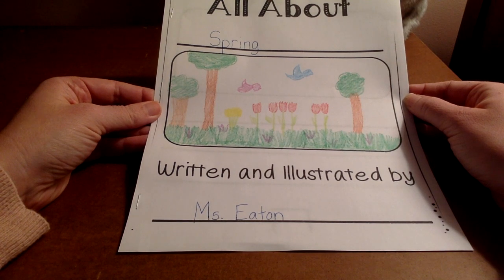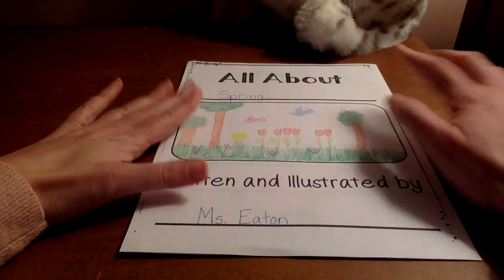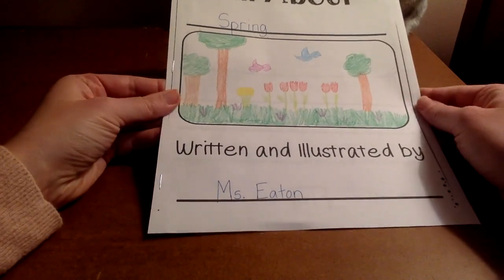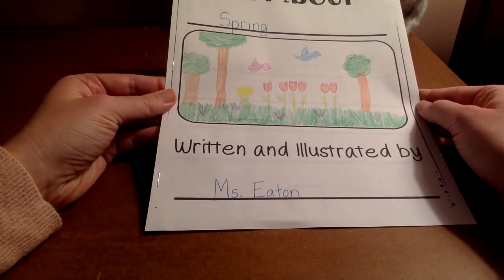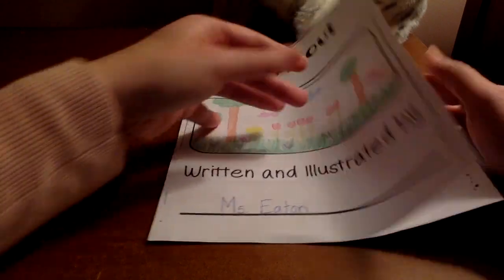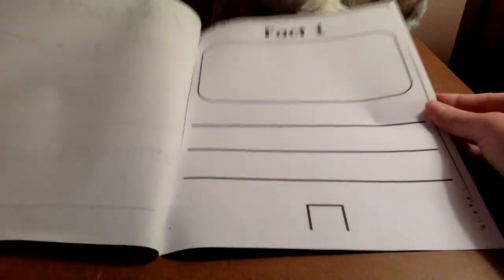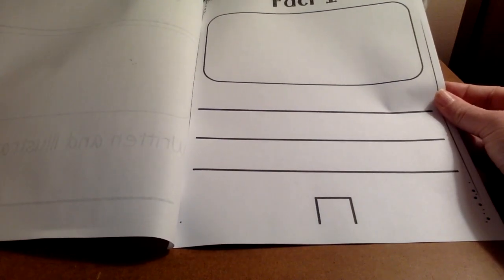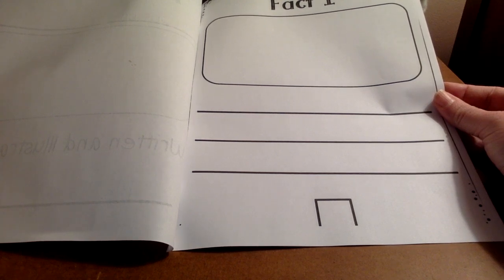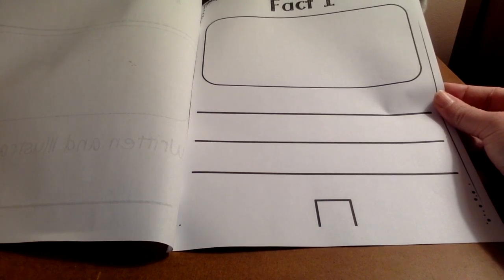And remember how when we were in school, we had a writing process. We think and we talk and then we draw and write. So today, maybe decorate the cover of your All About book. I have that attached for your parents to print for you, or you can make your own. But then on the other pages, which I left blank here, just think about what you're going to write there and talk about it with somebody at home, even if it's a little brother or sister.